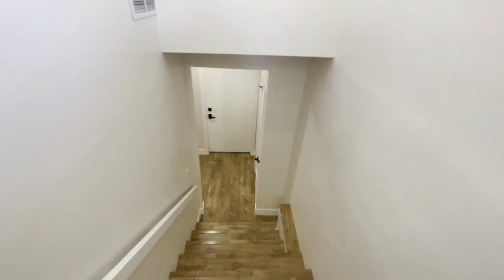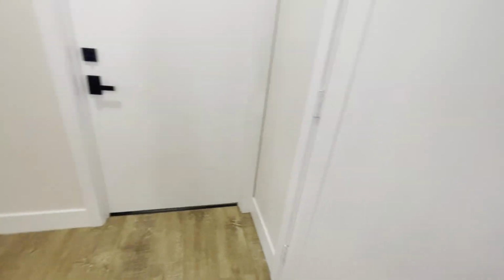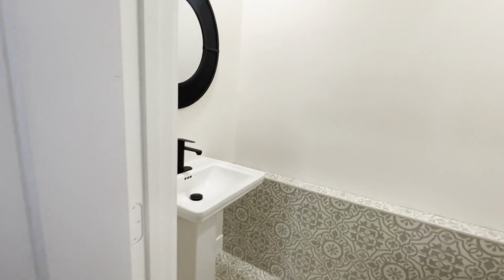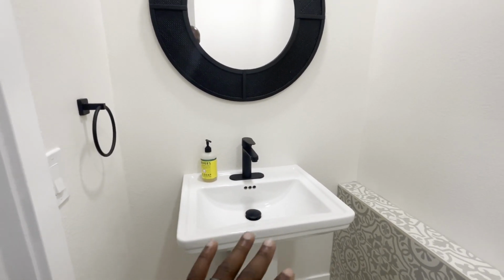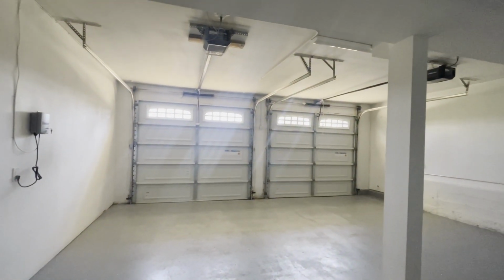All right, so we're headed down to the second level, and we have the same luxury vinyl plank flooring going throughout here. So here's a powder room here. So it's like a guest bath restroom. So you just have a toilet and a sink here, no vanity, with a mirror. But it's really nice. And then this door to my right is the garage. All right, so 2-car garage, 2 garage doors, both powered.